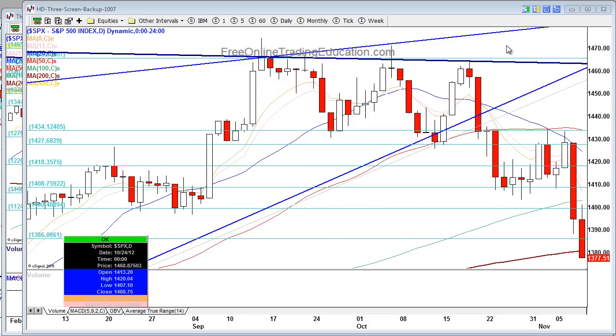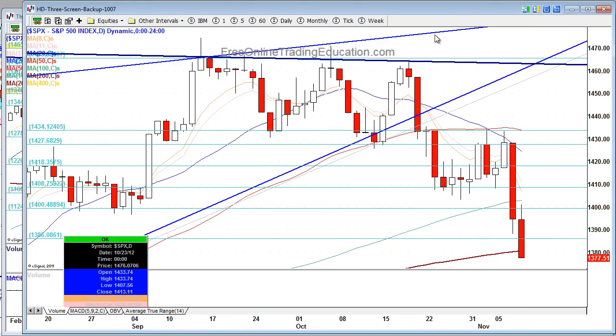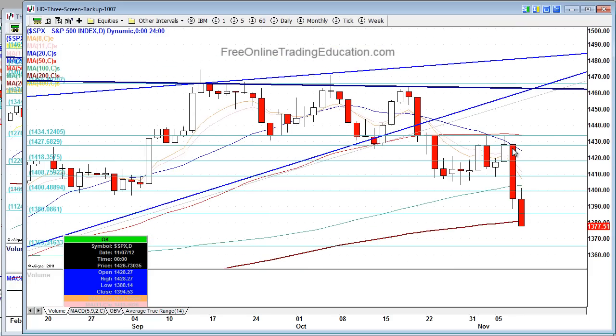Let me show you this. This is the S&P 500. Yesterday we had the day after election sell-off, boom. Today, lower high, lower low, boom, yet again closing at the day's low. I mean, that's a horrible sign, and not just a massive sell-off at the end of the day here.